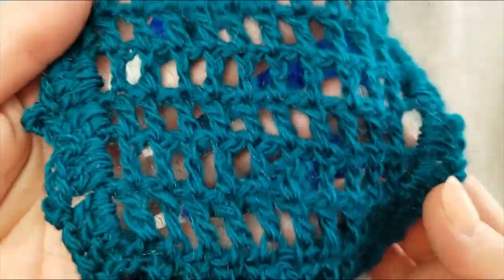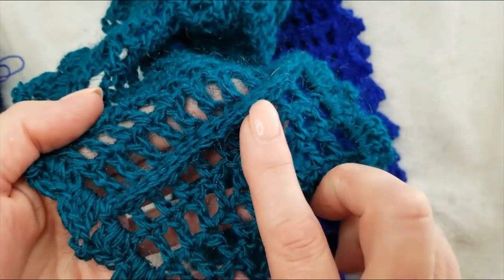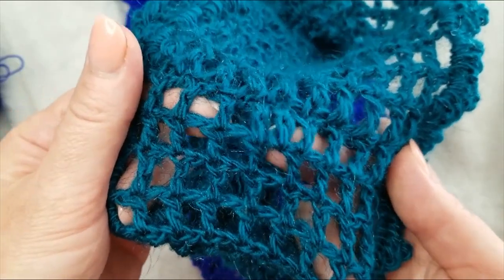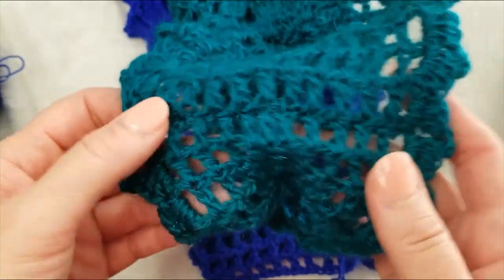So here's the way that one looked. And like I said, I'm not pleased with how I attached it. And of course, I'm not pleased with how I dropped stitches. And so I had to kind of fake it in this last row right here by putting those extra double crochet in there and then stitching twice.